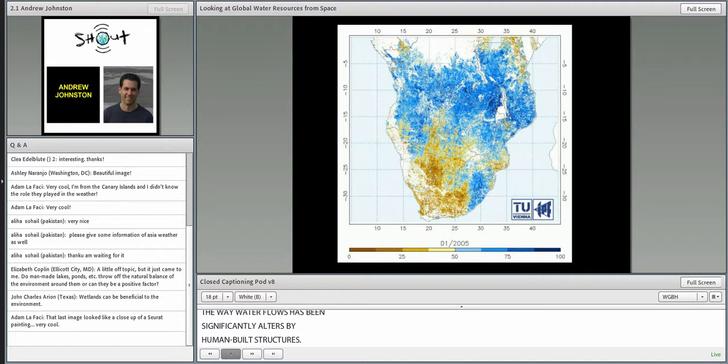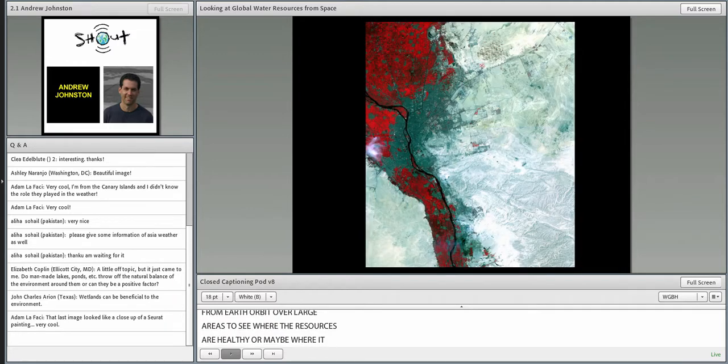The image that you're looking at right here is actually color-coded based on data from another one of these radar satellites. This actually indicates soil moisture. So the blues show where there's a lot of soil moisture in the southern part of Africa, and the yellows to reds indicate where there's not much soil moisture. These tools are still under development, but we're learning more how to actually measure soil moisture from Earth orbit over large areas to see where the resources are healthy, or maybe where it might be slightly more challenging. And I will talk about wetlands in just a second.